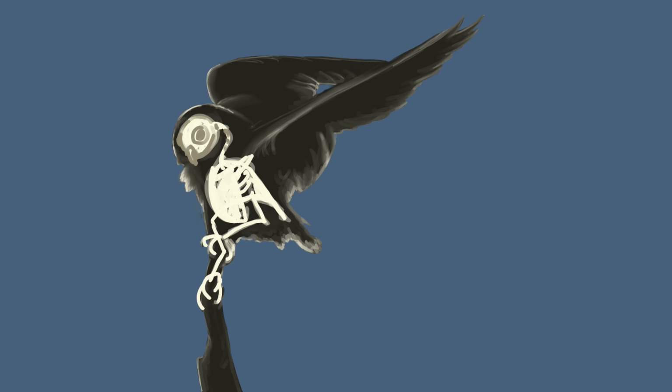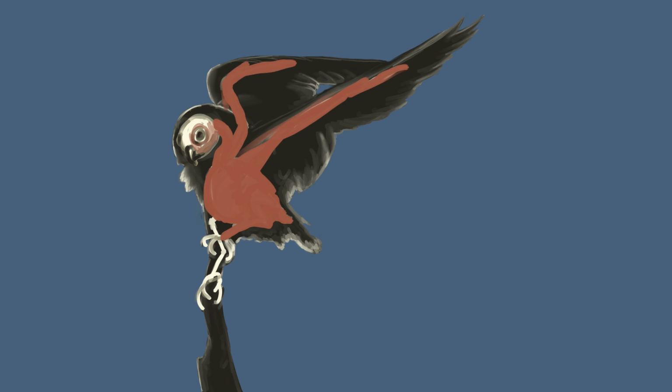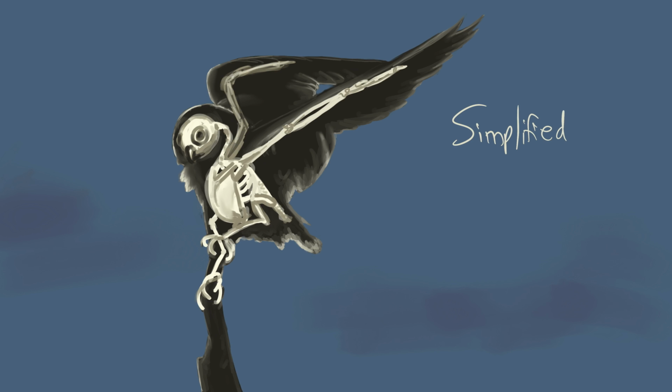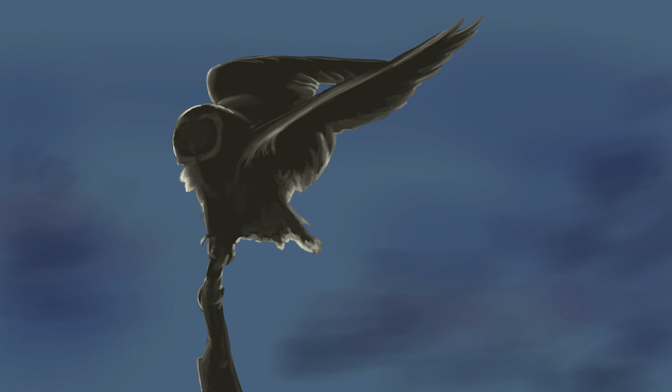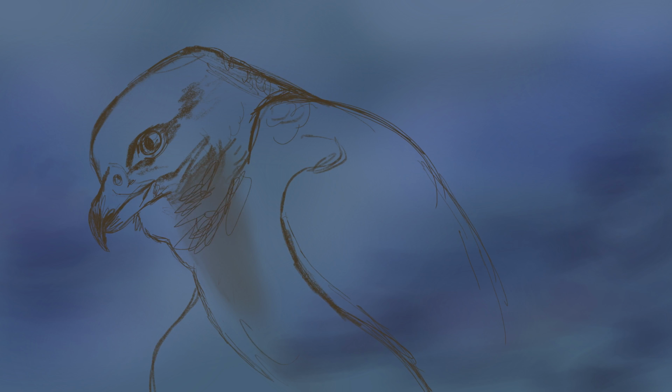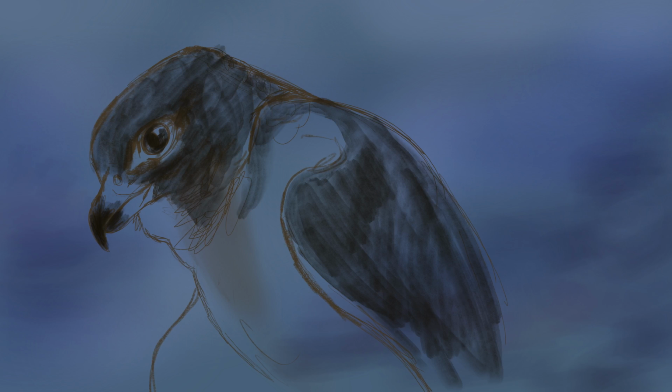So this is a simplified version of the skeleton. It's pointing out the underlying anatomy beneath the feathers. And it's important to know this so that when you're doing creature design or painting animals, you understand what the underlying anatomy is, so you can see what parts can move, what parts can't. And if you can understand how the feathers layer on a creature like this, you can also understand how to move it and why things work the way they work.